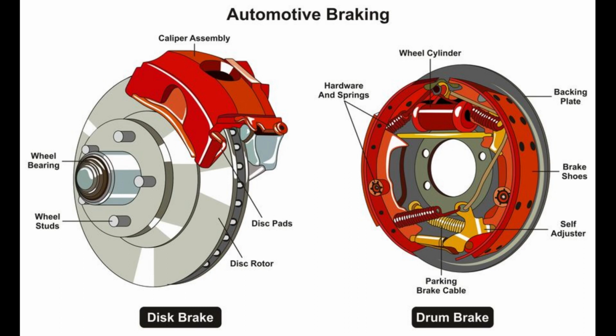But there is another reason why F1 cars lock up more often than cars on the roads. Modern road cars are all equipped with an anti-lock braking system, that is ABS. However, the regulations in F1 don't permit ABS.